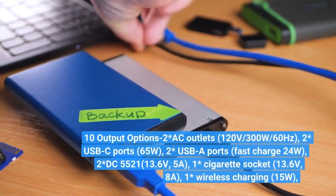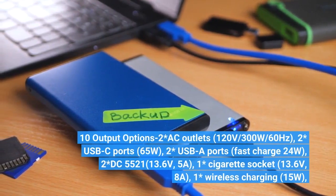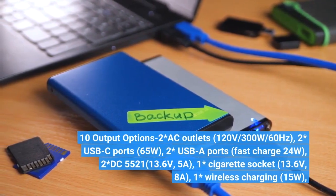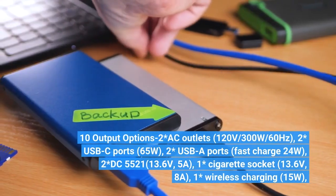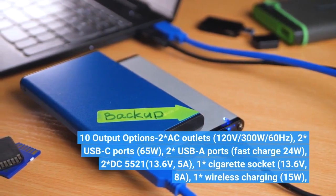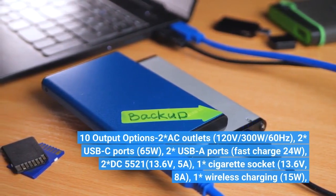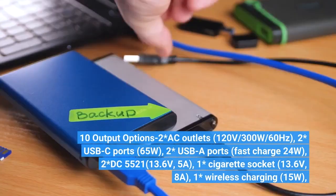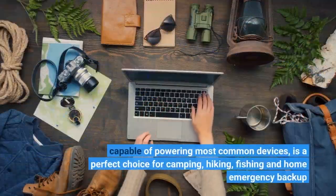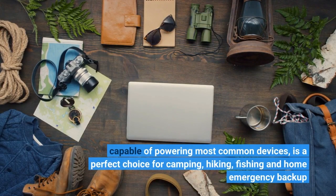10 output options: 2 AC outlets, 120V/300W/60Hz, 2 USB-C ports, 65W, 2 USB-A ports, fast charge 24W, 2 DC 5521, 13.6V, 5A, 1 cigarette socket, 13.6V, 8A, 1 wireless charging, 15W. Capable of powering most common devices, it is a perfect choice for camping, hiking, fishing and home emergency backup.